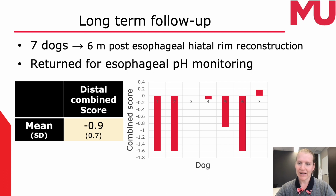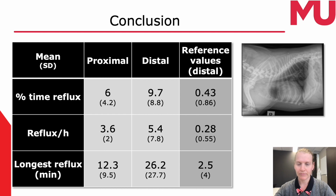Long-term follow-up was available for 7 dogs that underwent esophageal hiatal rim reconstruction, with a mean distal combined score of -0.9, and no regurgitation events were recorded at the proximal sensor, indicating that circumferential esophageal hiatal rim reconstruction is a promising solution to combat reflux. These dogs did not require any ongoing medication.